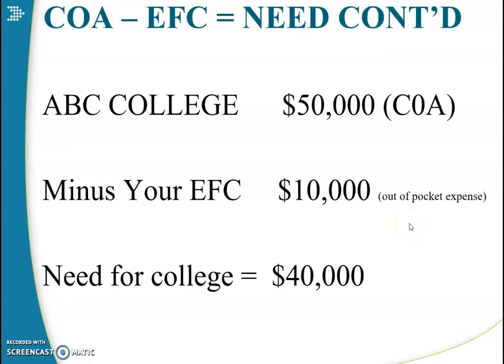So for example, if the college is $50,000, and this is just an example, which is their total cost of attendance, see the COA, okay, $50,000, COA, cost of attendance. Minus, let's just say that after you've completed the FAFSA, you come back with an estimated family contribution of $10,000. So, $50,000 is what the college costs. $10,000 is your out-of-pocket expenses coming from you. So your need for this college will be $40,000.